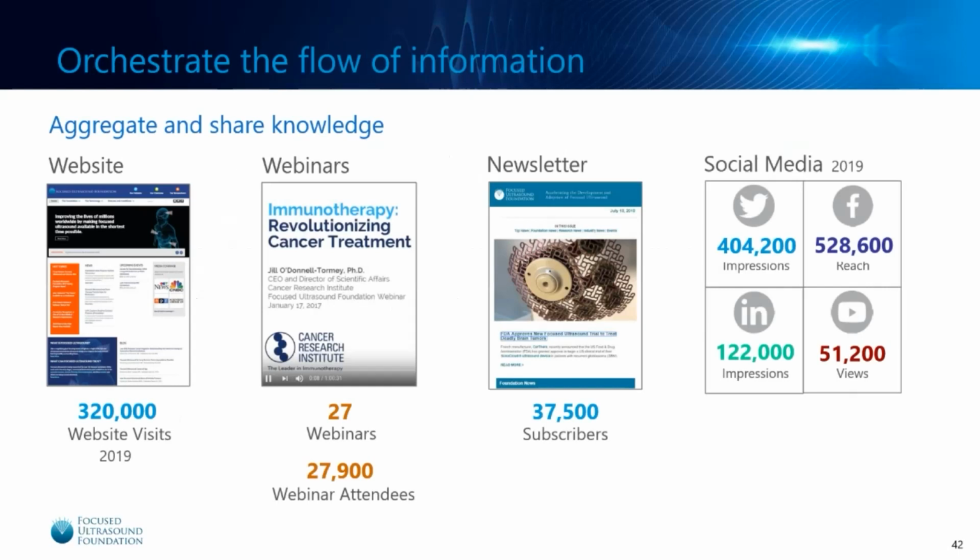Now, we do a lot in terms of spreading information. We have a newsletter, and I bring this up because at the end I have a listing there, and I would suggest that you all sign up. It's totally free. It comes via email, and it gives general information about clinical trials, but it also talks about new developments in the field in general, as well as the new clinical trials that are out.